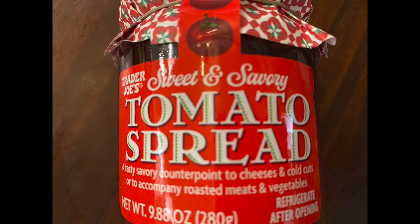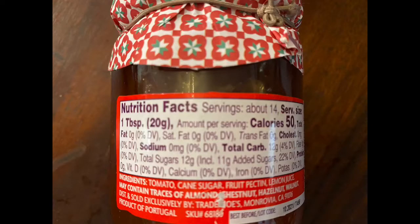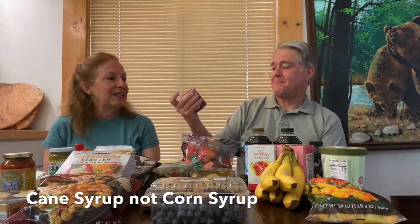And I noticed a spread in here too. This one is a new item at Trader Joe's. That's the sweet and savory. I'm not sure how to use it. It looks like a tomato jam. And we all know that tomato is a fruit, technically. The second ingredient is corn syrup, so it's more on the jam side.